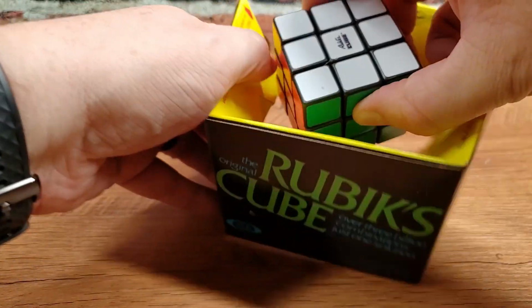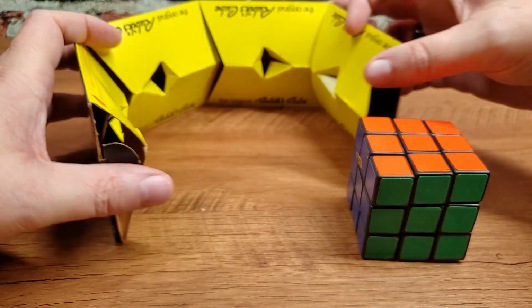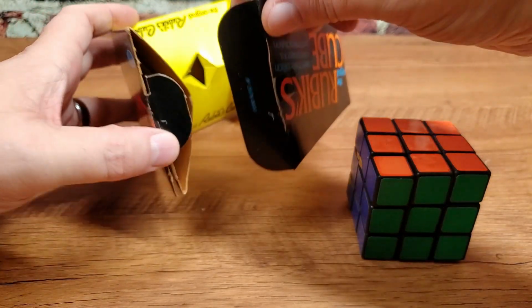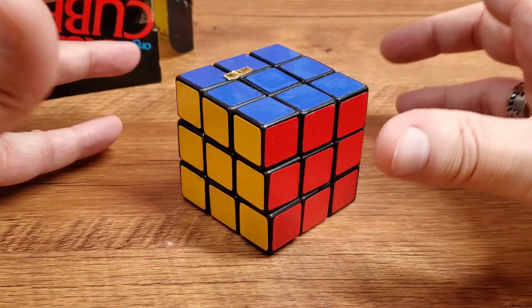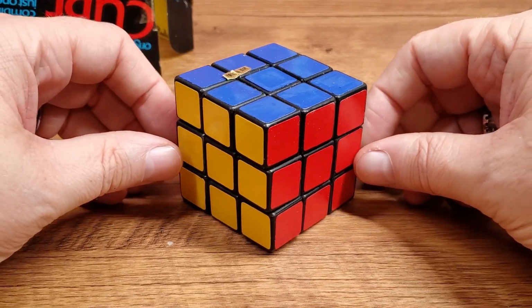Okay, I think I'm just gonna, there we go. That popped it right open. There we go. So that preserves the entire box and I can click it right back together. Here it is. Untouched by human hands for 40 plus years.